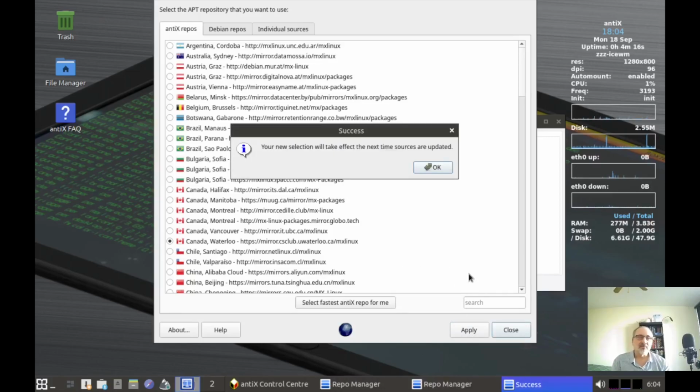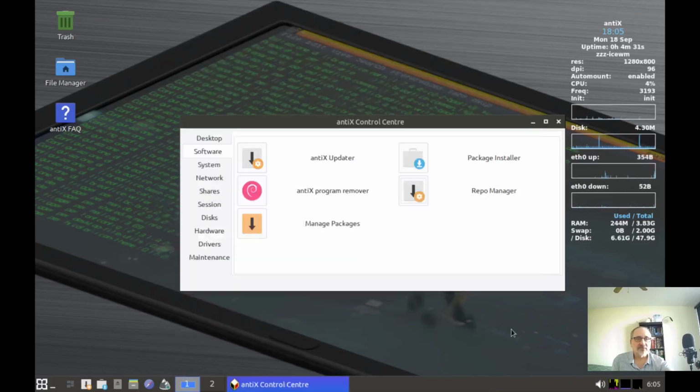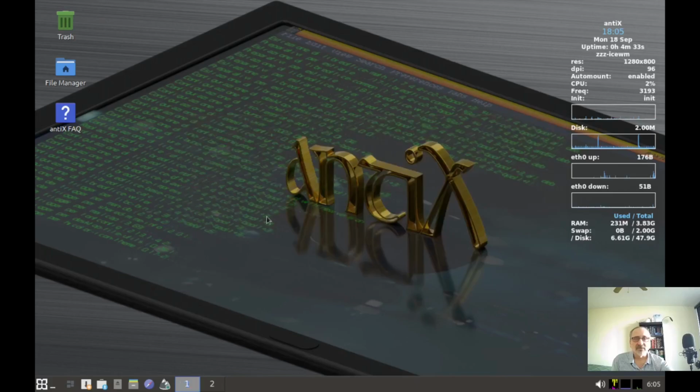When you hit apply, it tells you your new selection will take effect the next time sources are updated. So I clicked on University of Waterloo, Canada. I'm going to OK it. I'm going to close it. Let's close it.